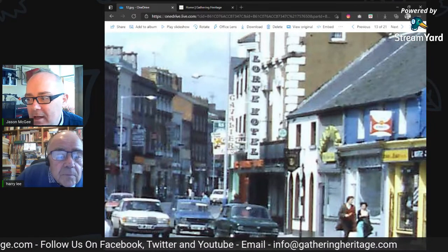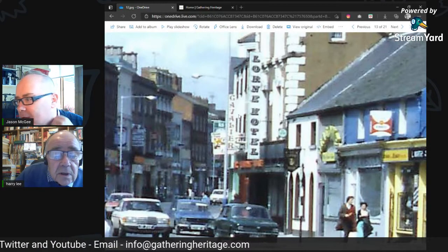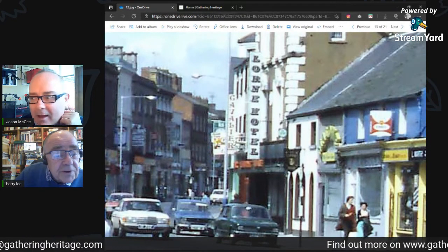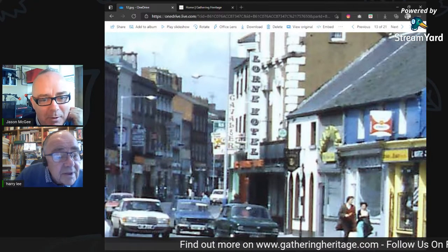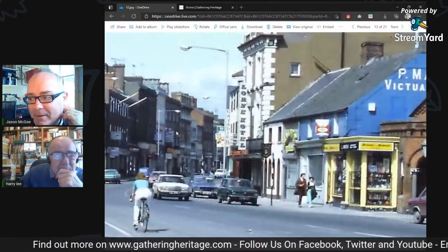Gavalier. Cavalier. No, I don't think... is it Cavalier? It looks like a G. Is this that sign there that you're pointing to, Cavalier? Yeah, that was the name of the pub. All right, the Cavalier Pub. Okay. Yeah, I remember that now.